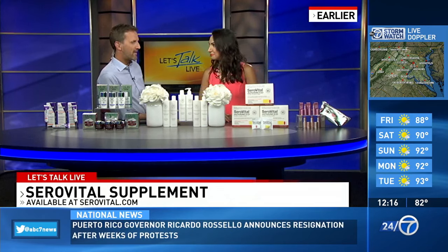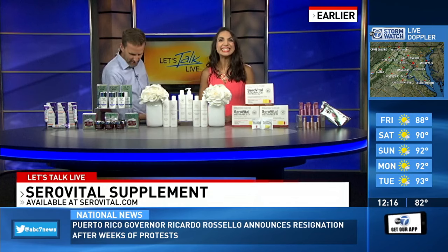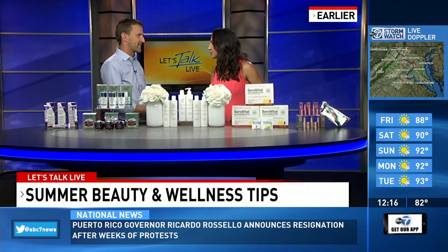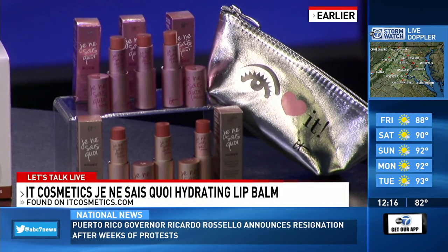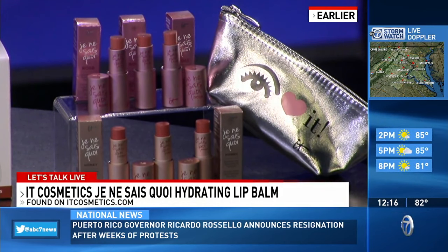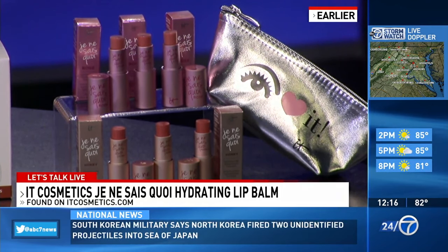All right. Now, finally, a lot of ladies are going to want to hear about this one. Tips for the lips. Okay. So we got lipsticks that melt in the sun, you know, in the bag. Dry lips during the summer. I love this. This is It Cosmetics Je Ne Sais Quoi Hydrating Lip Balm Treatment.